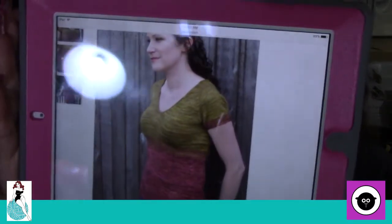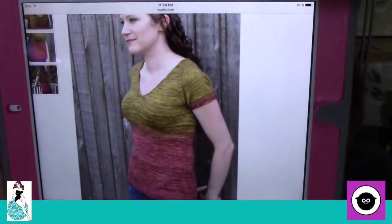But I can tell you, I lost connection again. This is the sweater I want to make. Look at that, people. Isn't that awesome? Look at that sweater. It's a t-shirt sweater, and I need two different colors. And this calls for sport weight.